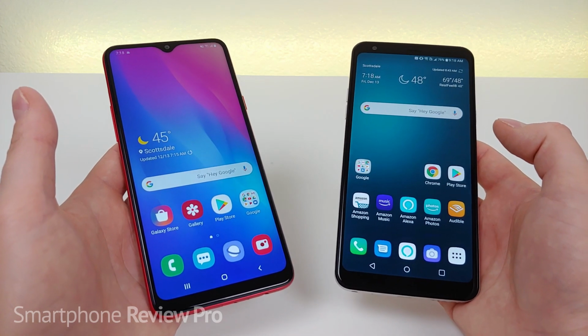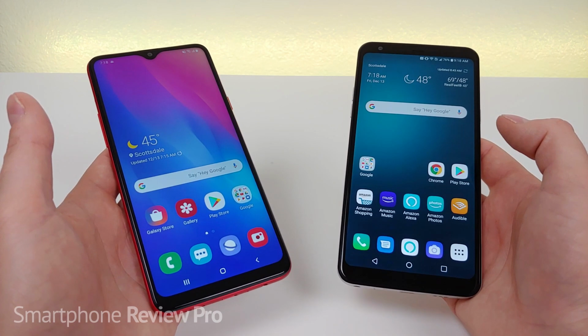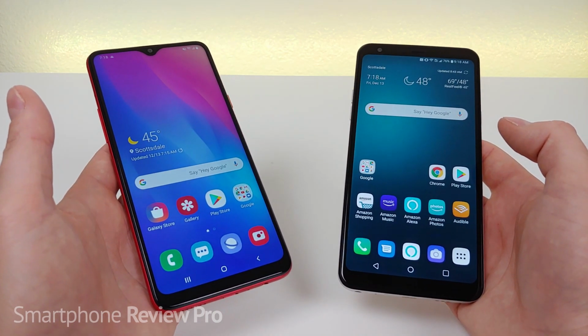Which is better, the Samsung Galaxy A20s or the LG Stylo 5? Well, in this video, we're going to find out.